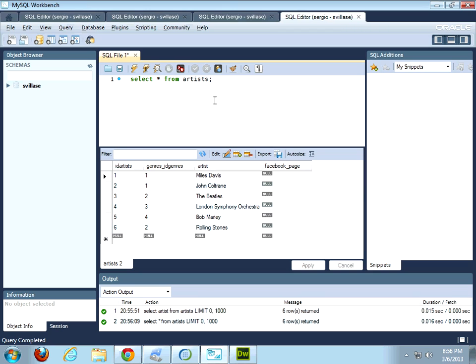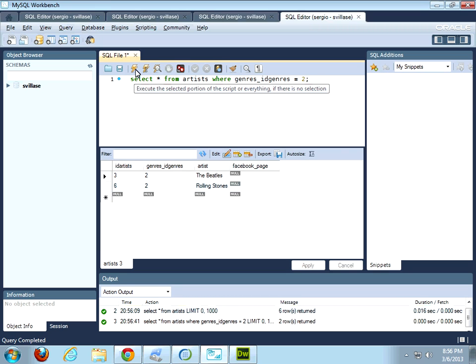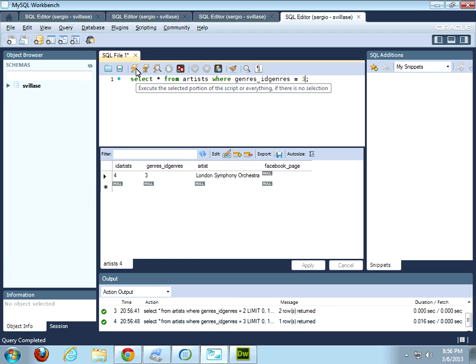If I say select all from artists where genres ID, that's the foreign key to the genres table, is equal to 2, that will just give me the rock and rollers, right? If I select 3, that will give me just the classical guys, right?